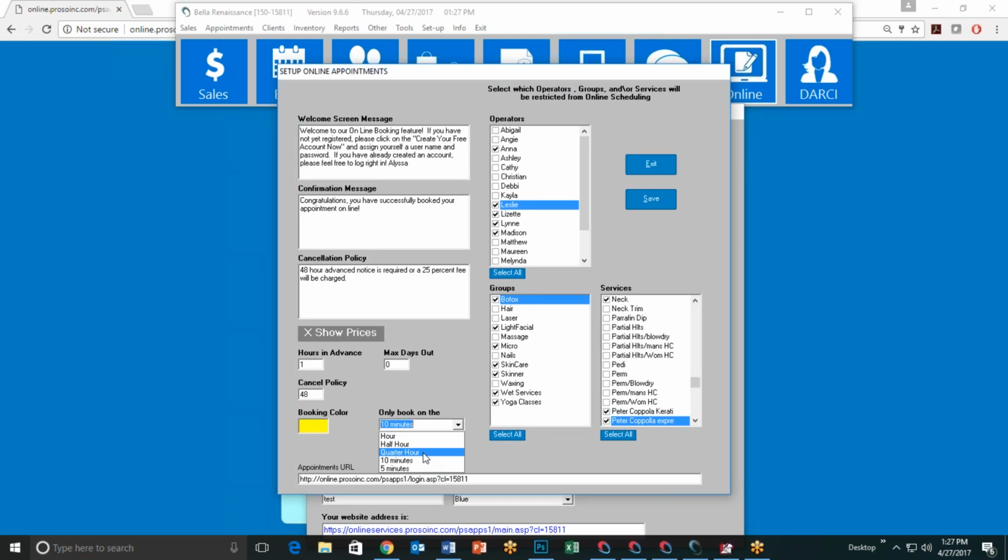The reason for that is, let's say that you had 5 open hours on a particular day. If you were only allowing to be booked on the hour, that would give your client 5 options. On the half hour, that would give them 10 options. On the quarter hour, it would give them 20 options. On the 10-minute, it would give them 30 options. And on the 5-minute, it would give them 60 options. It's a little ridiculous. So again, we recommend hour or half hour just to keep it clean for your customers. I'm going to stick with on the hour.